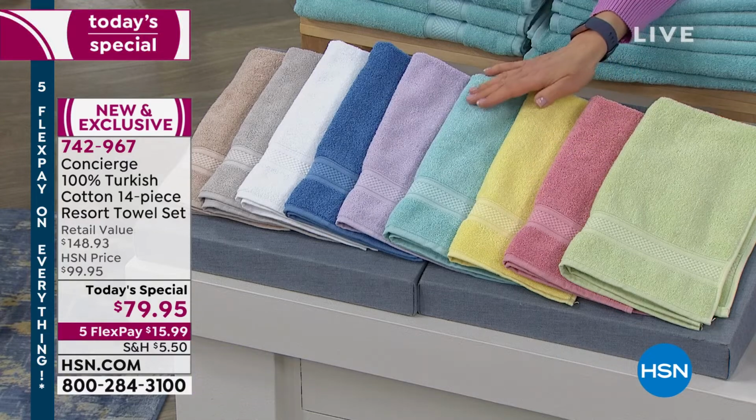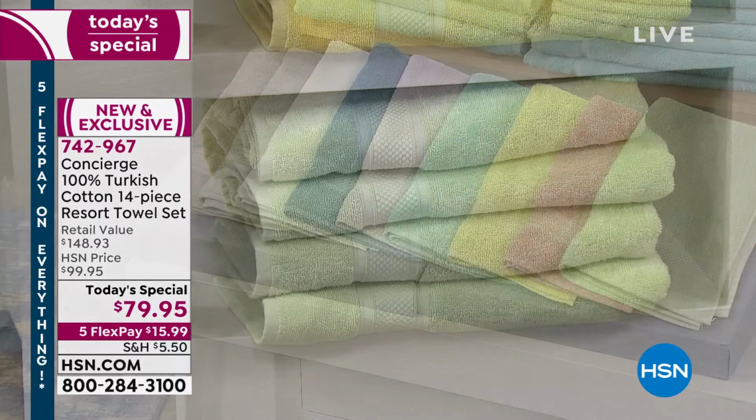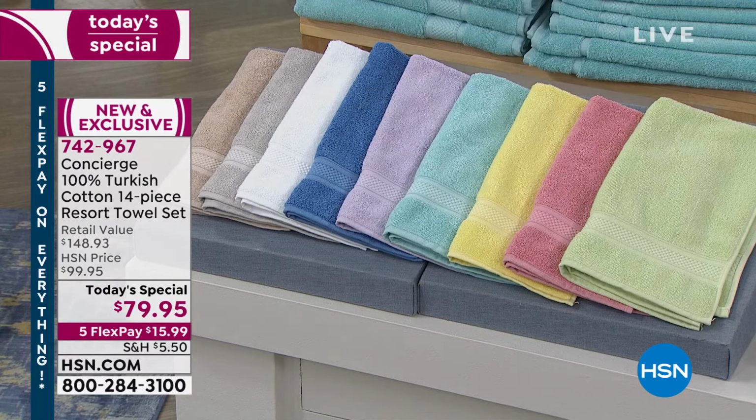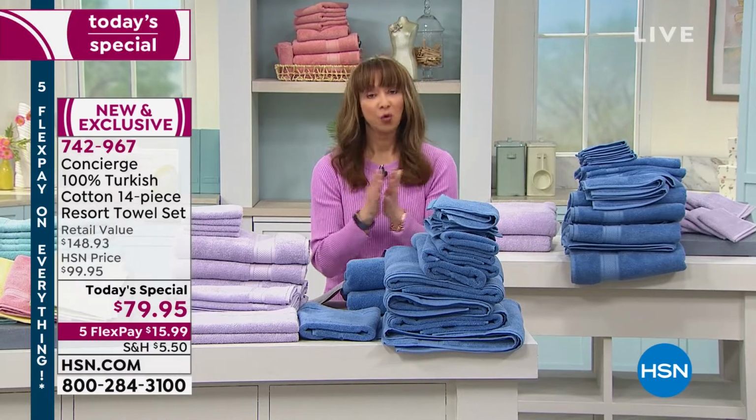There's that blush or that rose, the aqua, love that lilac. And then of course we've got the silver and the beige. Beige is kind of a champagne beige. And no kidding. Do it for the men in your life.